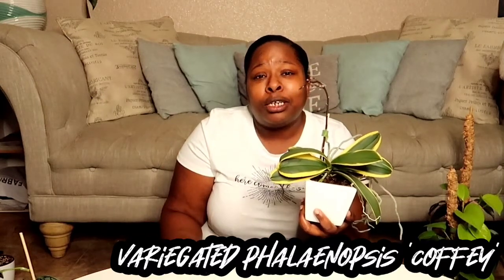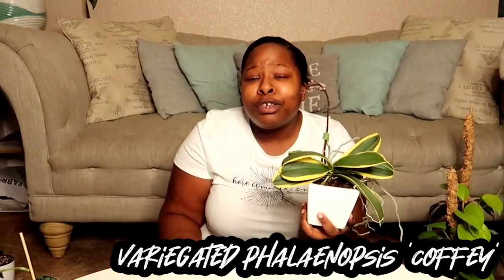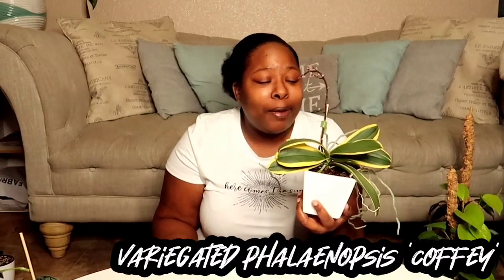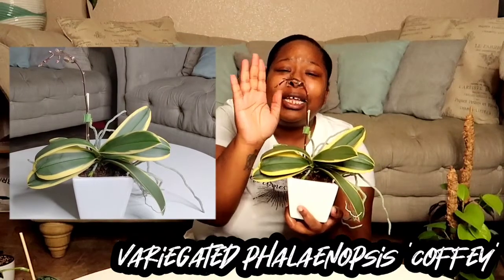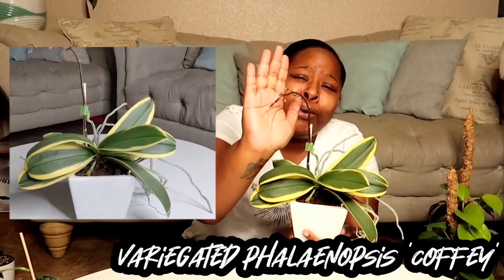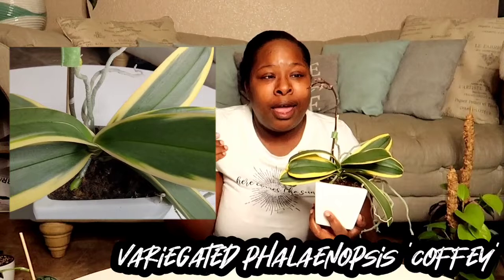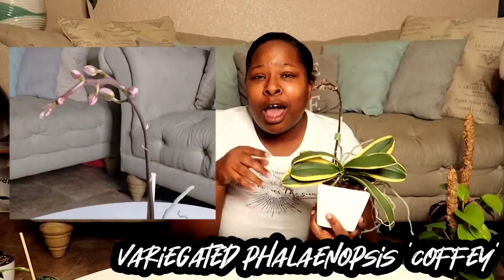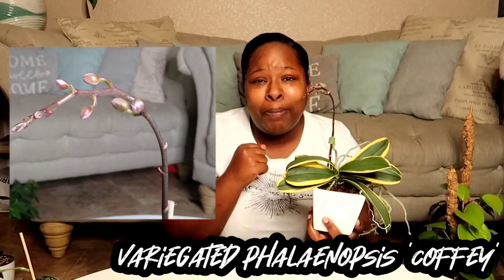I will let them naturally die back, I would say, because it took forever to get a spike on this plant. So I'm really loving this plant right now because she's giving me her first spike. And as you can see, she is about to bloom. Normally, you're supposed to get 2 spikes, but in my case I've only got 1, but I'm grateful for it because I'm just happy to see 1.